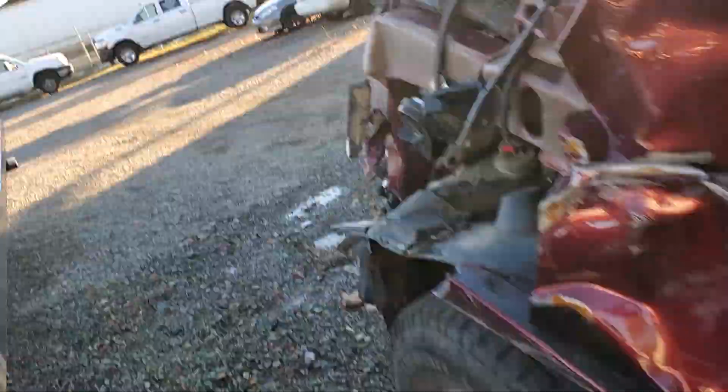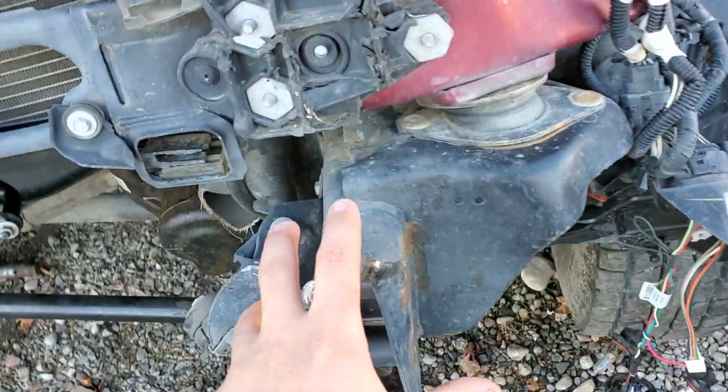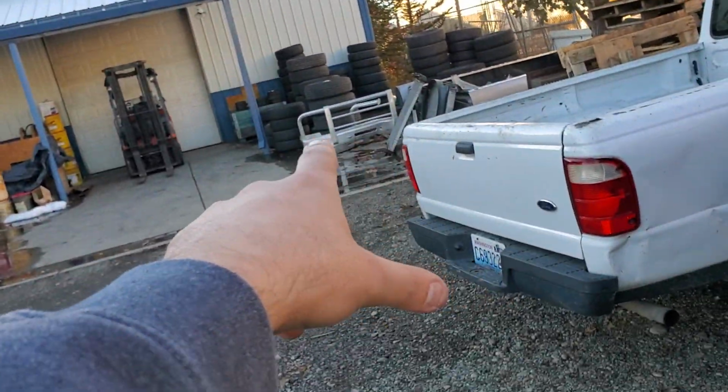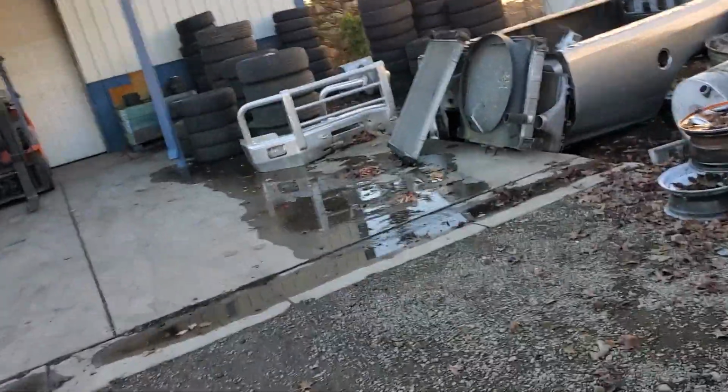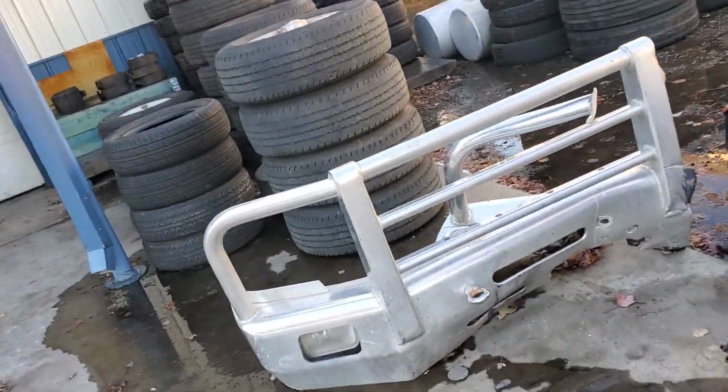Here's the thing. I know I've said that statement over and over, and here's why I say there's a lot of things I could use. The main impact was in the frame rail. That bumper took a hard hit, like a really hard hit. That's a really nice bumper, man. Thanks to this bumper, the guy stayed alive, in my opinion.